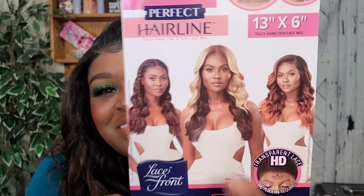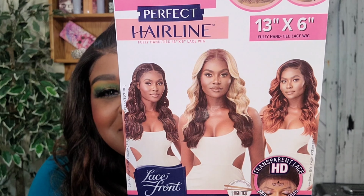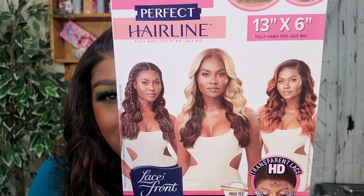Okay, so this is my final look. All right. So let me tell you guys what Outre says about it first, and then I'll tell you what I think. Okay, so this is the new color that Outre is introducing. It is the DRFF6 Honey Over Brown.